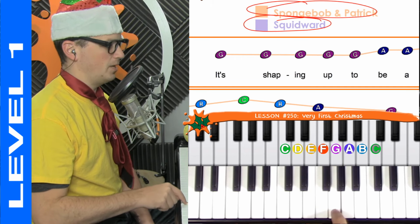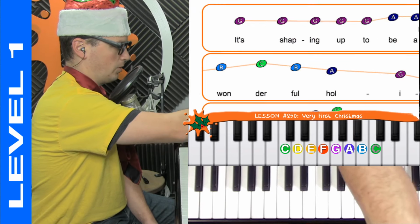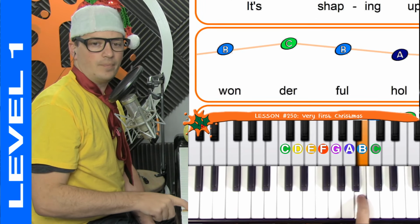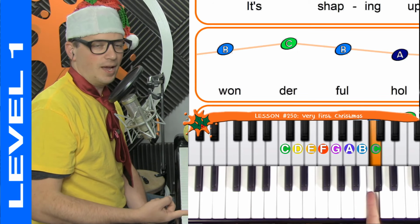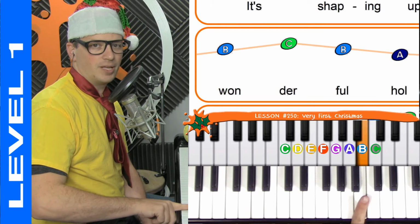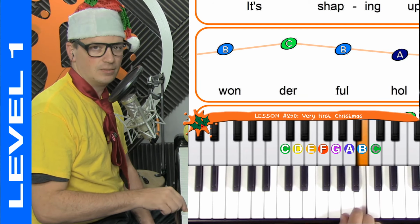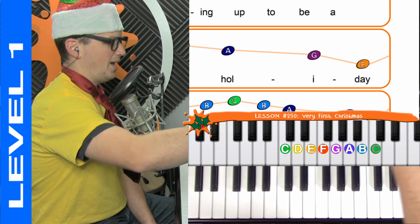Now, here's the most difficult part of the whole song right here. We got to play the next note over from an A is a B, and the next one over would be a C, and then after we play the C, we'd want to come back down to the B. So we're going to play B, C, B, but we're going to play it really fast. B, C, B.